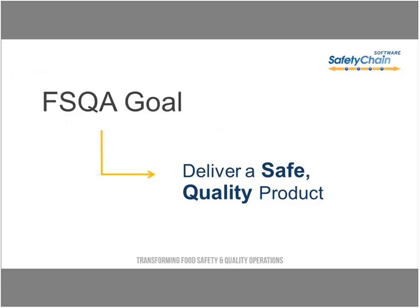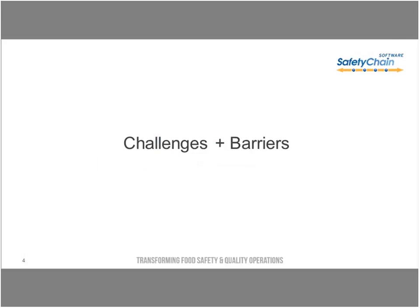One thing we always like to talk about before we even talk about technology is the end goal of food safety and quality assurance, and certainly this goes without saying, the goal is to deliver a safe, quality product. So we can talk about compliance and audits and saving costs and sustainability, but at the end of the day, we always like to get back to the main goal, and certainly why everyone on this call, what they're trying to achieve every single day, is delivering the safe quality product for your company. But with that certainly comes lots of challenges and barriers.